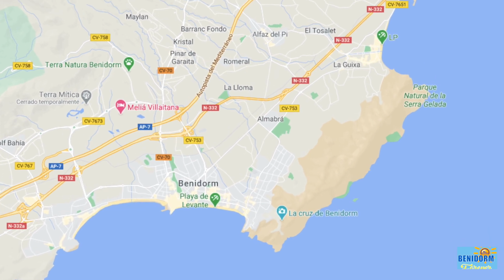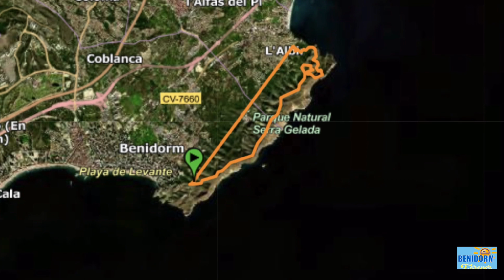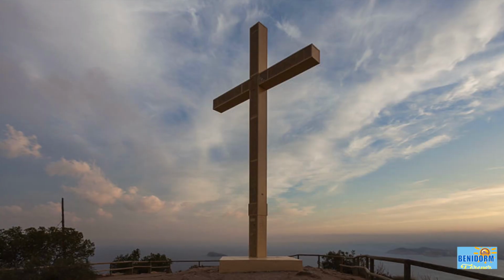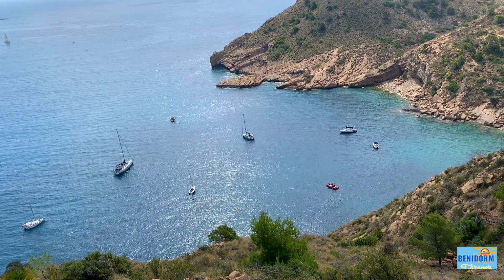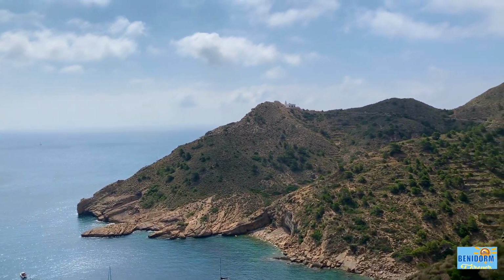This is the far end of the Sierra Gelada mountain range that connects Benidorm with Albir. And by the way, if you like walking, you can walk all across the top, from the cross on the hill above Benidorm to the lighthouse in Albir. It takes about 3.5 hours, and on a clear day from the top you can see the island of Ibiza.